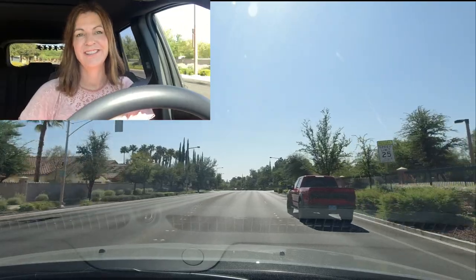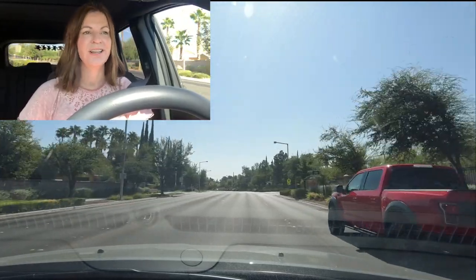And this road goes all the way to Rampart. We're gonna take it to Rampart, turn around, and then go do a loop. And that's it. That's pretty much Hills Village tour. And then I'm gonna take a tour of the Hills South and then the Trails.